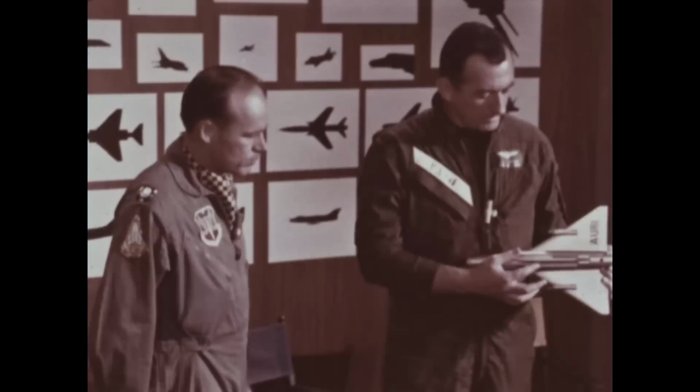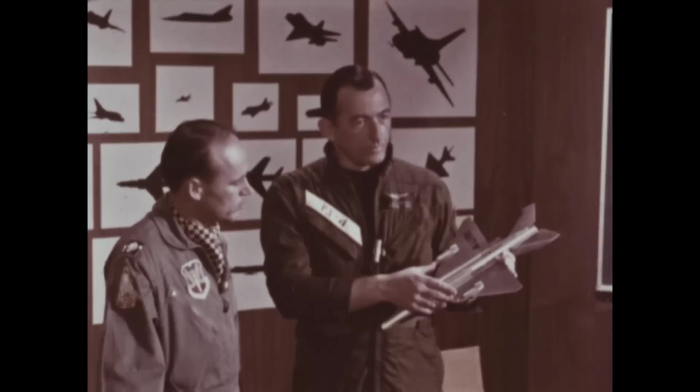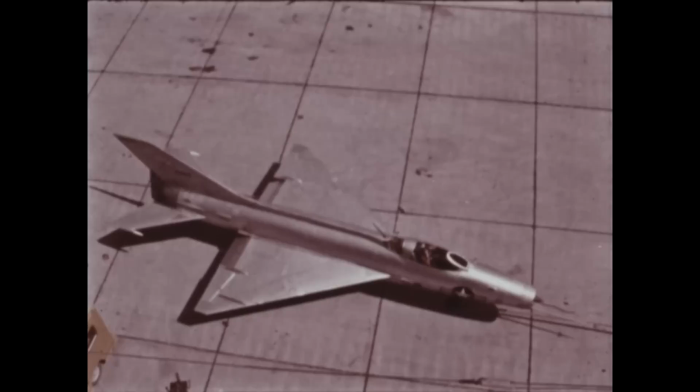A permanently mounted pylon is fixed on the center line. It's capable of carrying a drop tank or a bomb. Outboard pylons are installed on the wings, capable of carrying Atoll missiles, bombs, or rockets. One stall fence is located on either side of the outboard wingtips.